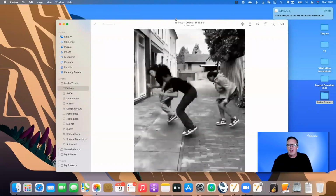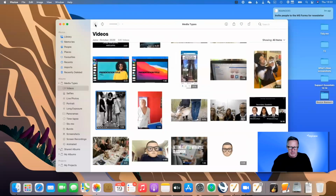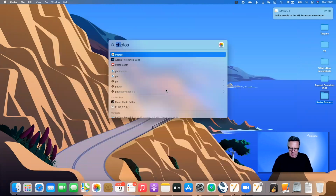James Brown. So that's really nice with Photos. Simple video editing, don't have to go to iMovie now, don't have to go to QuickTime, don't have to go to Clips, can do it straight inside my Photos. Right, this is going to be a bit of a whirlwind. Let's have a look at Maps.